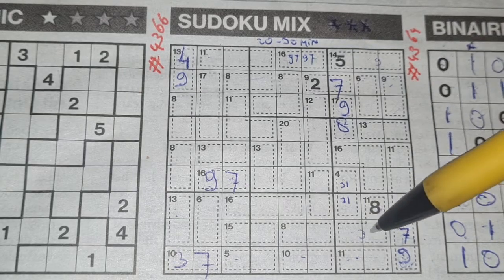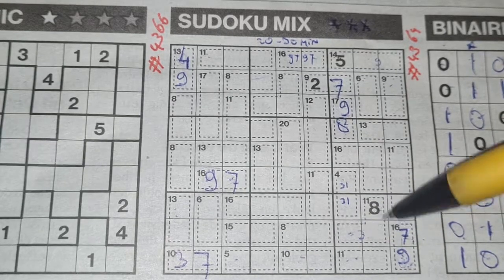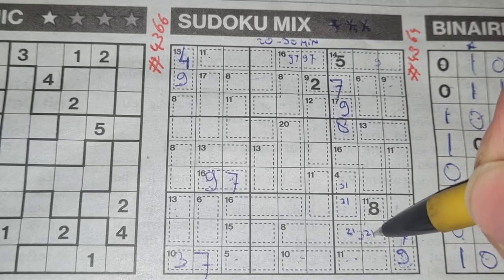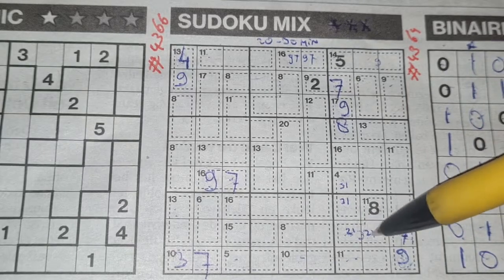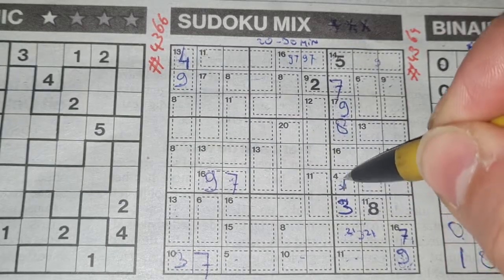Then I have here the box of 3, because 3 plus 8 is 11. 2 plus 1 is the combination. Well, we have a 1 in one of those two boxes. So this box can't be 1 anymore. This box should be a 3. That box should be a 1.